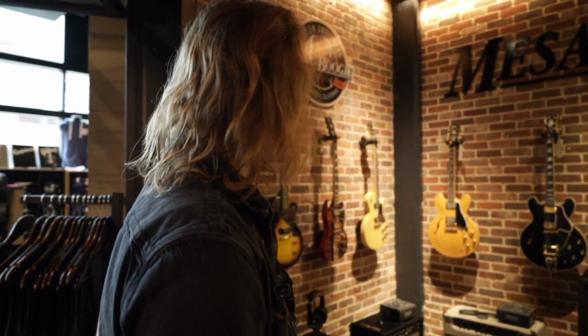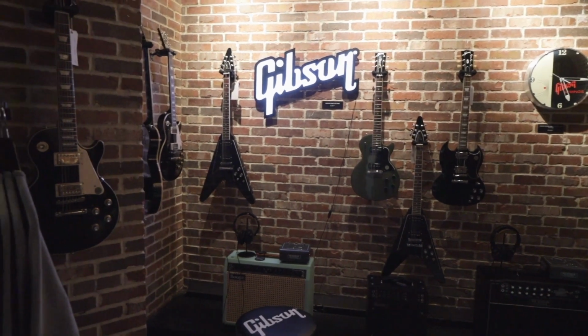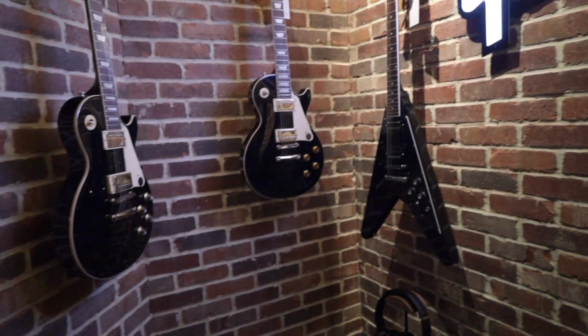So that's this room. This one's kind of divided into two sections. These are the garage exclusives. Typically we have a 335 in ebony with P90s, which is a brilliant guitar. It's out of stock because those things go like crazy. We had an olive drab 335 with humbuckers, which is really cool. But yeah, the special olive drab '61 SG, a V in ebony, and then '50s and '60s Les Pauls in ebony as well. Right on. And those are garage exclusives.